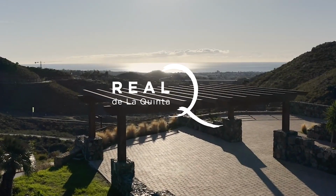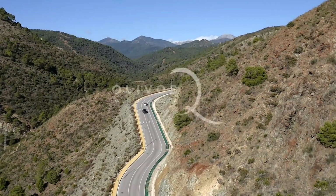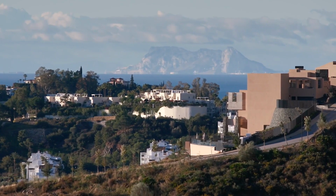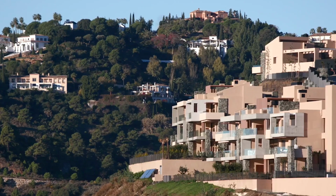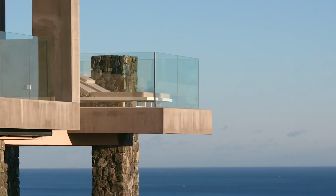Real de la Quinta released 2 apartment developments. They released Olivos and Quercus, nothing available. And they're actually waiting now to release the next project. So all they have at the moment is some plots and some villas, like bespoke design villas. But they have nothing to offer people who have, say, 500,000 to $1 million, nothing at all at the moment. And we have people who are waiting for that. But again, that's going to be a wait.